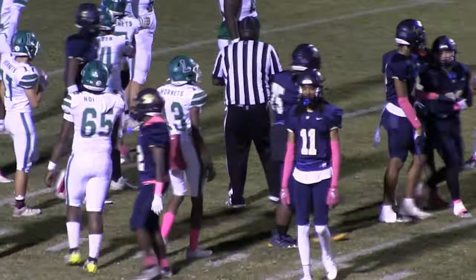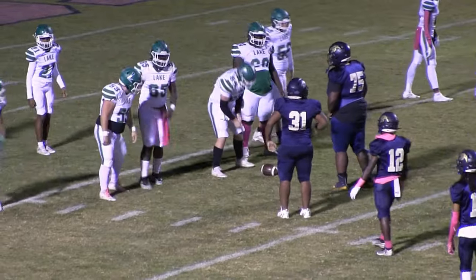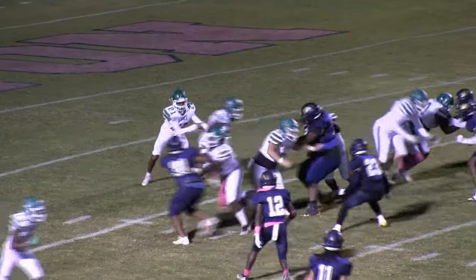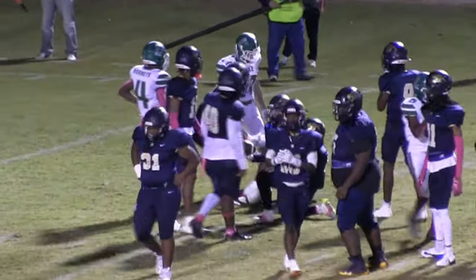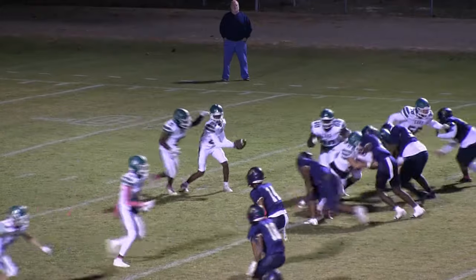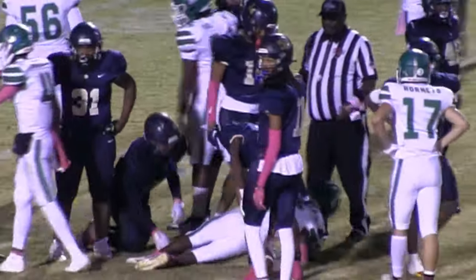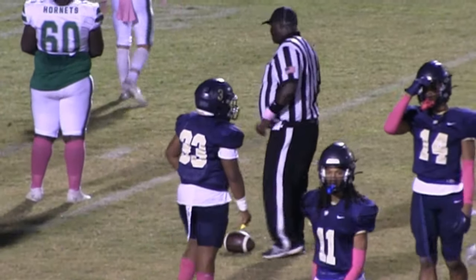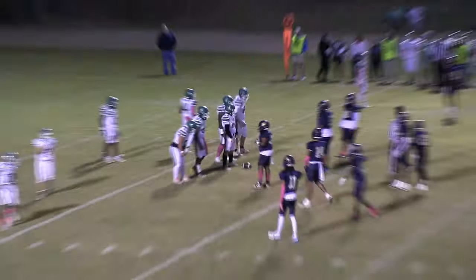Hornets running, getting positive yardage on the play. Getting up close to five. Second and long five for the Hornets. Handed off up the middle. Tackle made on that play by number 23, Trent Bray. Second down and a long three. Gain of seven on the play.